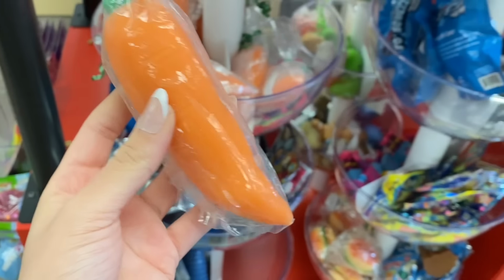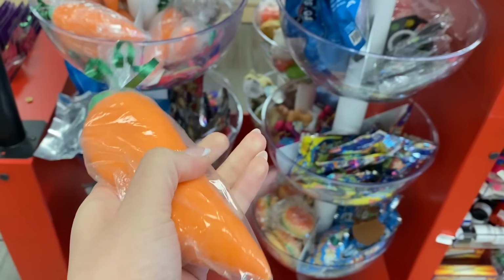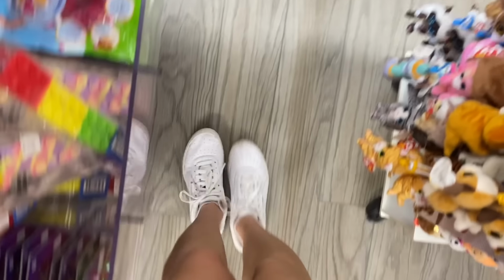Guys, okay, you know I have to get this. It is a fidget stretchy carrot. It has sand filling. I love, love, love this fidget. I'm gonna sneak back here. I'm gonna leave my basket here because it's a tight squeeze to get over here.